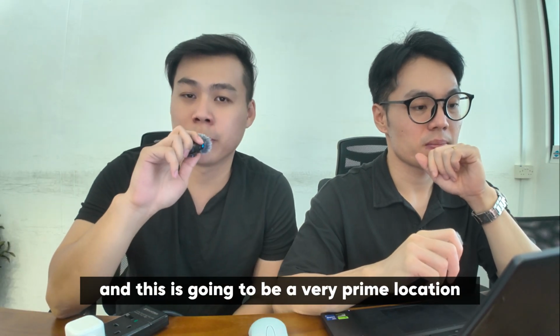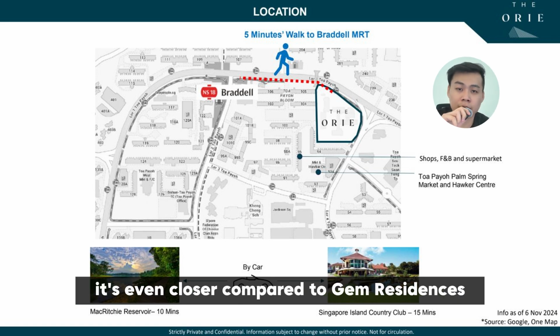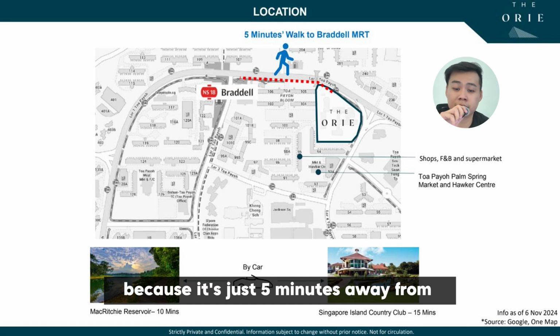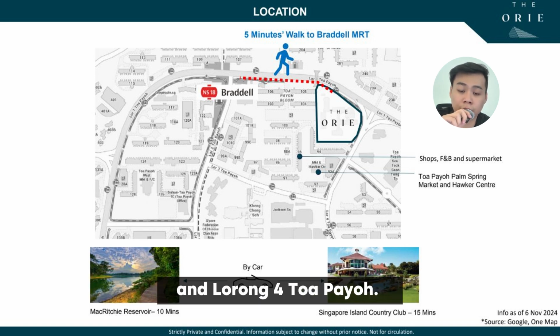And this is going to be a very prime location because it's right next to the MRT station. It's even closer compared to Gem Residences because it's just 5 minutes away from Braddell MRT station, which is situated at the junction of Lorong 1 and Lorong 4, Toa Payoh.